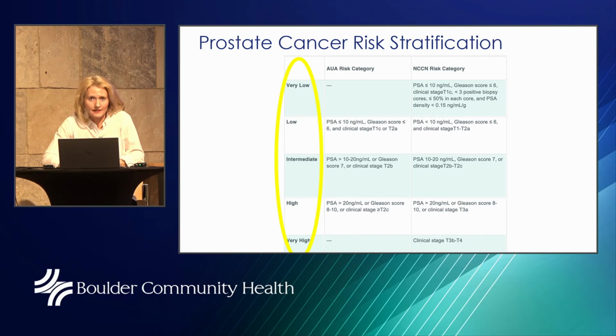Before all the genomic tests came out, there was just really risk stratification, and it really tried to be very good, but it's still not as good as doing some of the genomic testing out there that I'll talk about in just a few minutes.